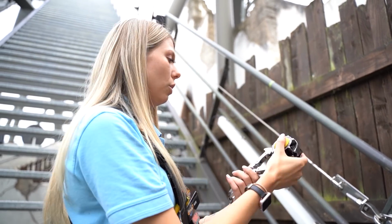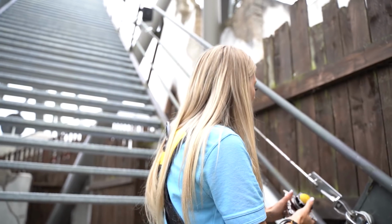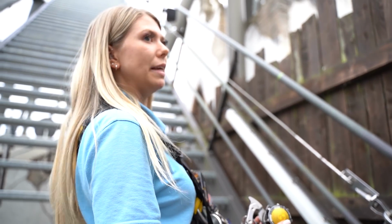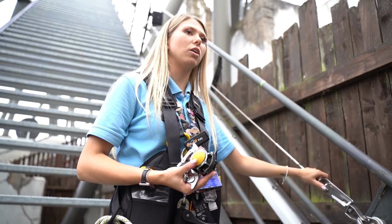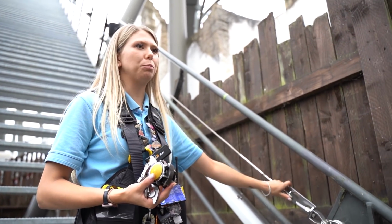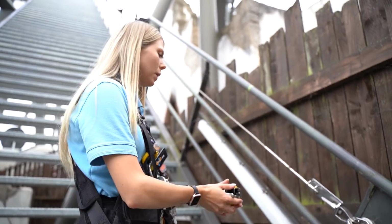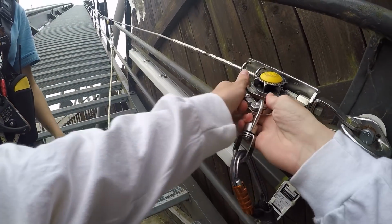So how we get it on is unlocked, and we have to pop it on the first bridge. You can see there's a few bridges every like 2 meters or so. Probably the hardest thing about climbing it is getting it over the bridges. But as you go up, they'll get better and better. It's just a bit of practice. So, that's it.